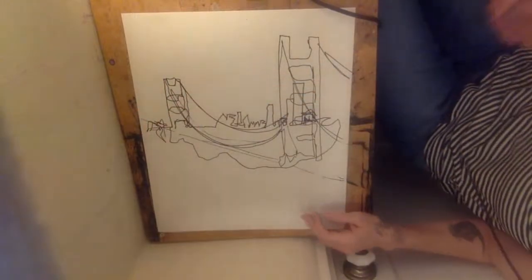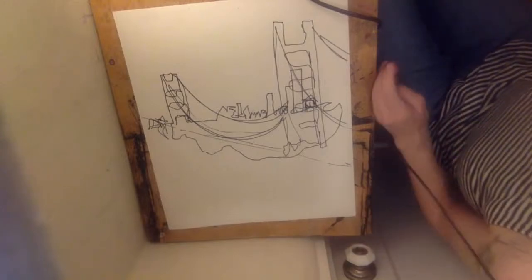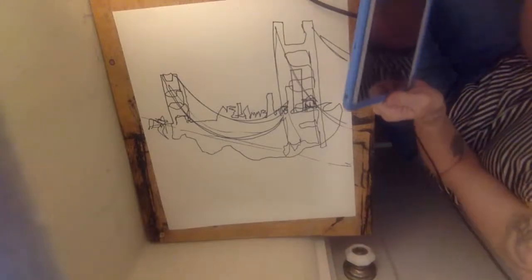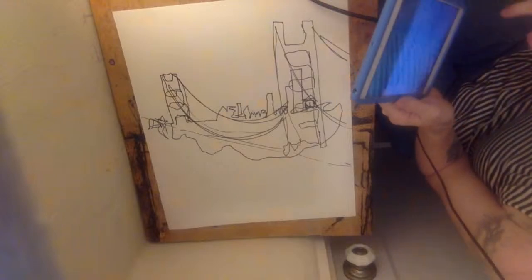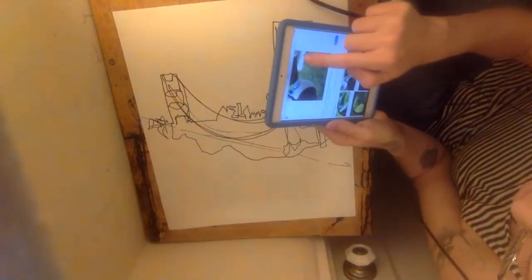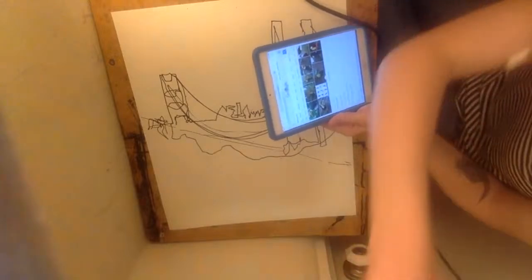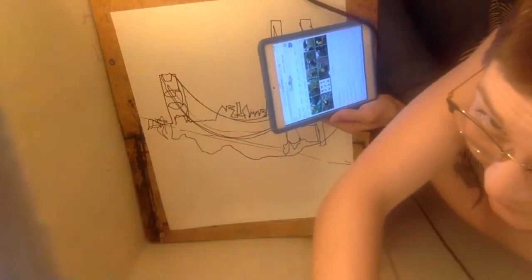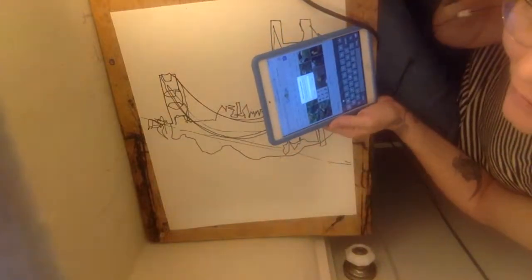Maybe this feels more like the Marin side or something. Okay. And ostrich. This needs an ostrich. Okay, so this is a city on a cloud, and it needs an ostrich going all the way back. So I'm going to look up ostrich. Oh, you know what? In the comments, you've got to tell me if it's ostrich or penguin that I need to add to this. Vote ostrich or penguin.